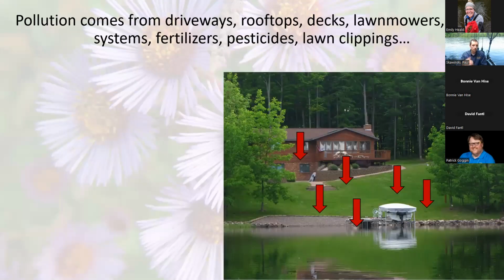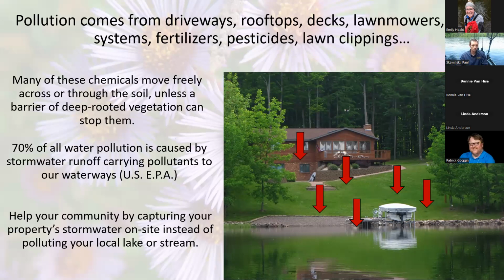So as I said, this can come from a variety of sources. It could be various pollutants on the ground. It could be from your rooftop. It could be car byproducts that are on the driveway. Any of these things will eventually make their way toward these lakes and streams and wetlands, especially where there's a steep slope, as you see in this picture here. So what we really need is some kind of a barrier there, or a depression on the landscape that can contain a bunch of that stormwater and allow it to soak into the ground before it reaches the water body.